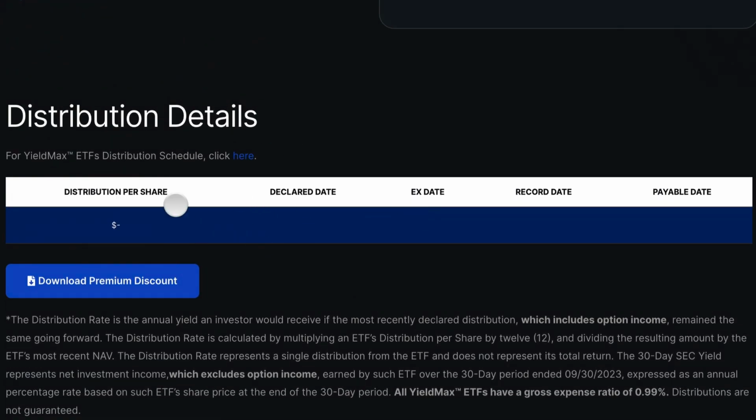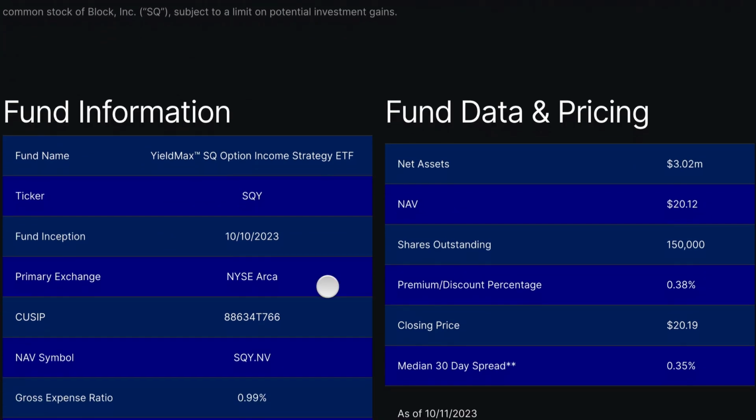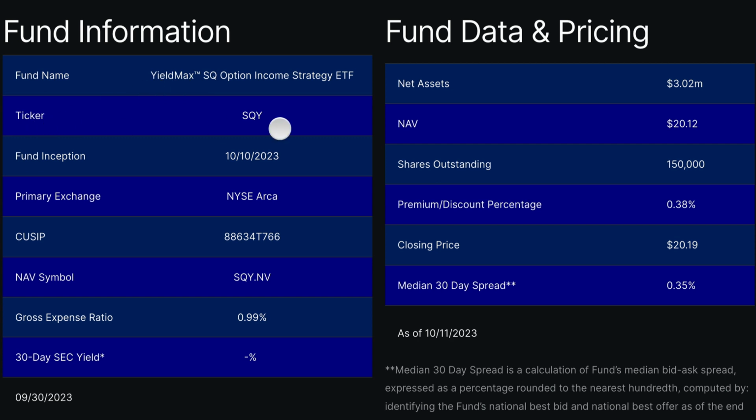We look at the distribution right now. Of course, there's no distribution, but I'm going to give you the number of distribution, how much it's going to be. We look at the fund information. The ticker symbol is SQY. Fund inception date was October 10, 2023. As I've always mentioned, the fund inception is after the market, so the fund actually started trading yesterday, and today is the second day on the market, and the primary exchange is New York Stock Exchange.